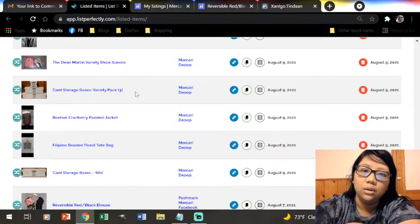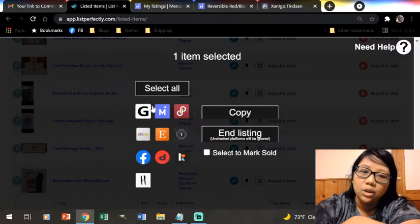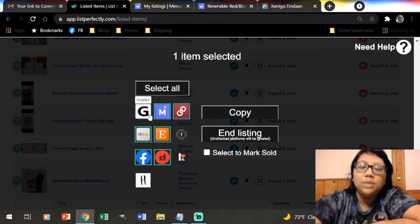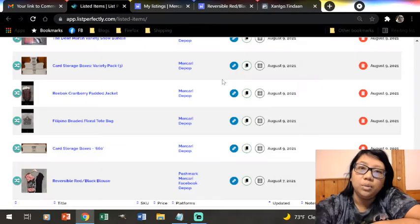And after that, it'll show up on List Perfectly, and then you share it here to everything, because then it can record Mercari, Poshmark, eBay, Etsy, Facebook, Depop, whatever. You can select all. I am tempted to get this app, this app, this app, and this app. I don't want to get Etsy because you have to pay for each listing.